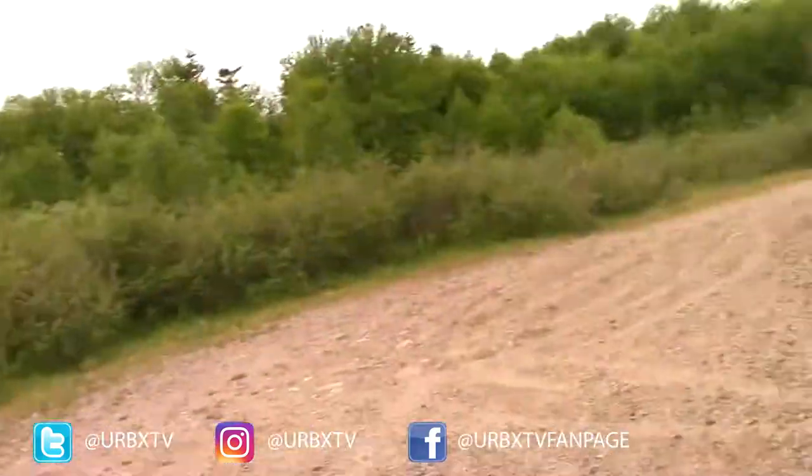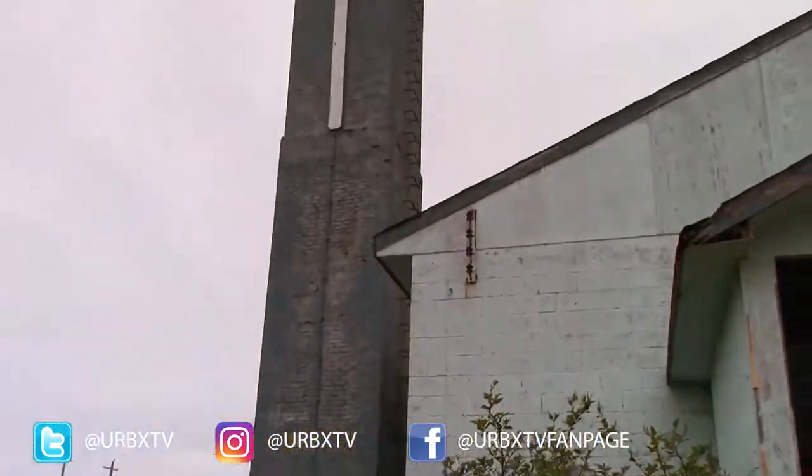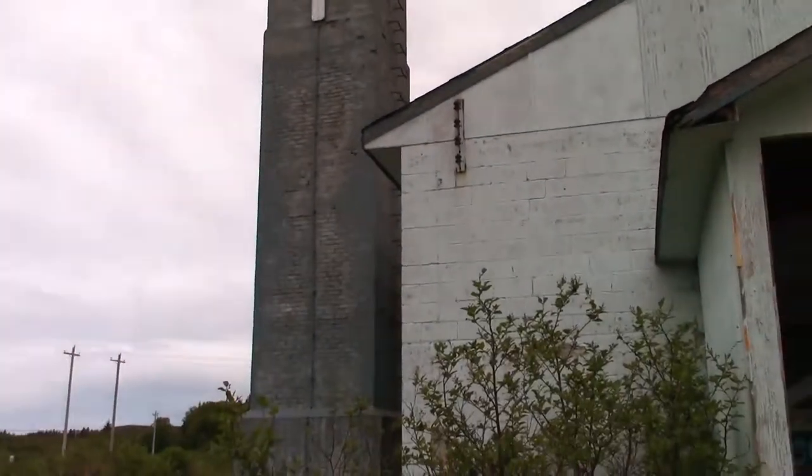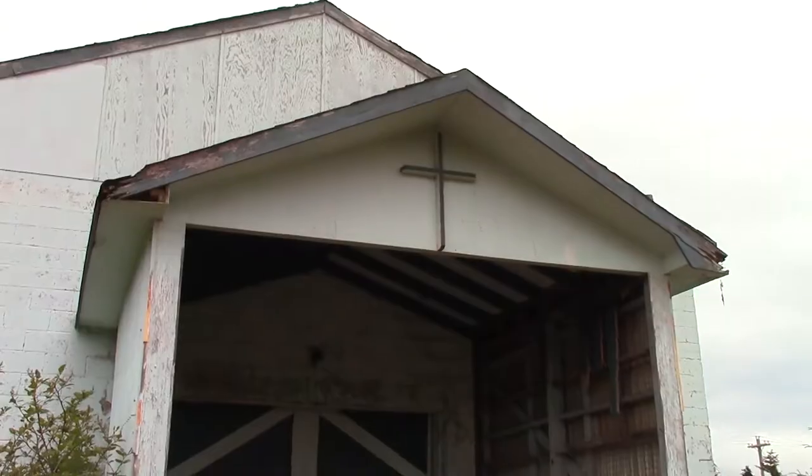All right, so I found another little place, not that far, just roaming around. And this place looked like it could have been the crematorium where they cremate your body and then burn them. The only reason I say that is because here we have a stack and there are crosses on here, and there's a cross here. So I'm assuming that this is where they used to cremate the bodies.